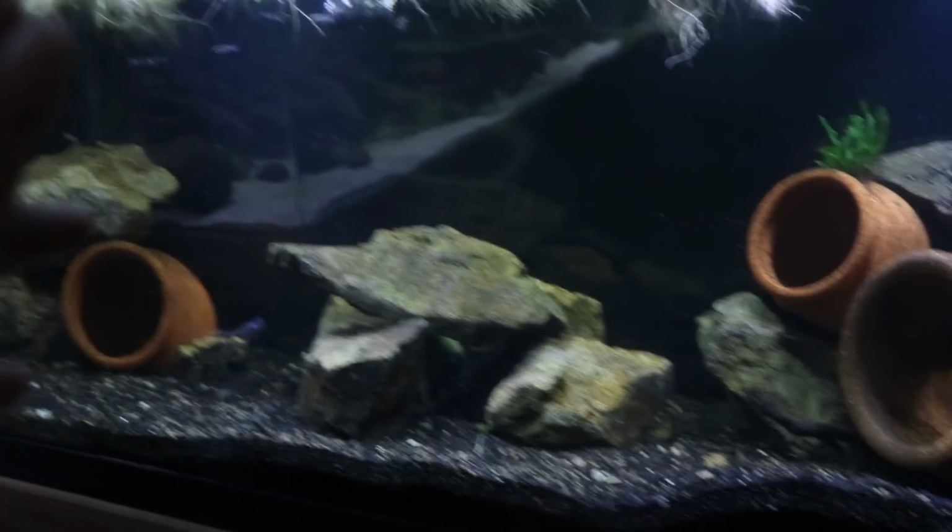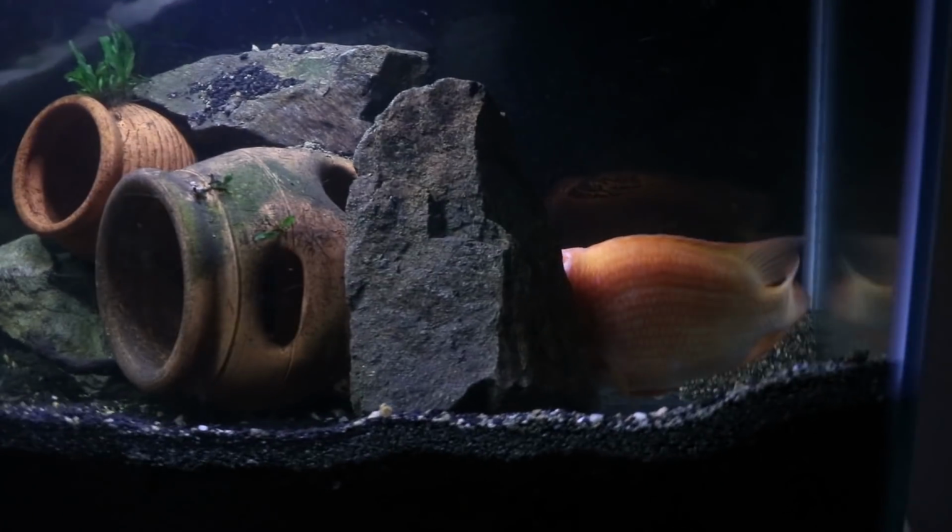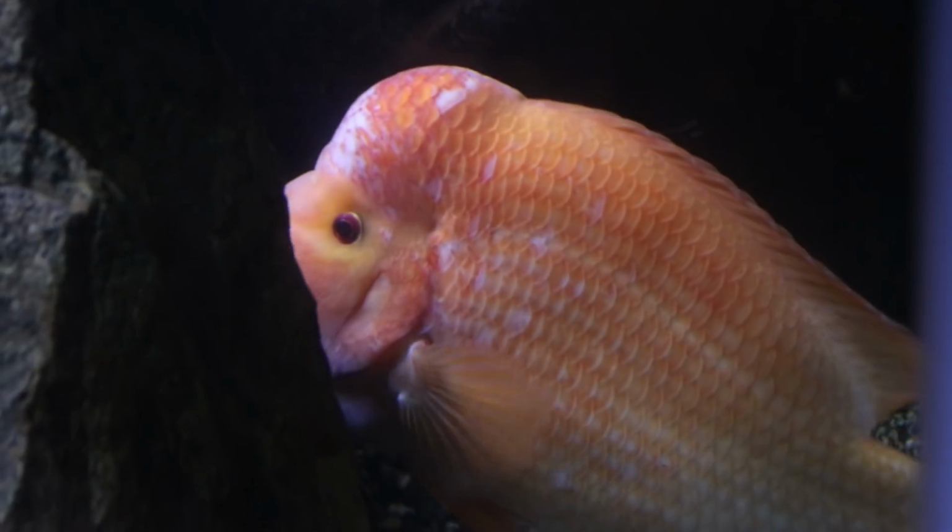Upstairs, he was always hiding. People asked about him, and this is your first time seeing him since he's been out of this aquarium, because upstairs he was always hiding. I brought him down here because I was just tired of him hiding. He is a very gorgeous fish. Even though right now he's not looking his best, he still is an amazing fish.